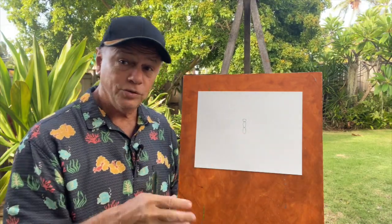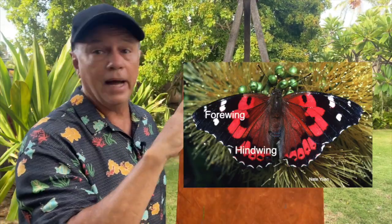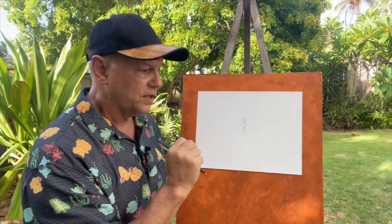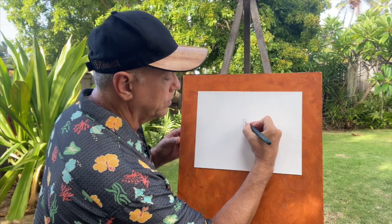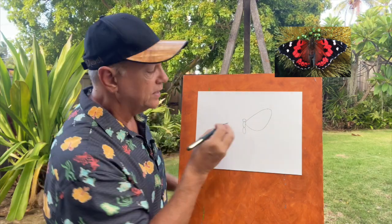Now for the wings, do you know that each side comes in two parts? Yeah, we got a forewing up front and then a hind wing in the back. Well, the top part is called the dorsal view, yeah? And then the underneath part is called the ventral view. Do you know that the forewing is kind of like a triangle? Yeah, look, you make it come from the thorax and go and back to the thorax, okay? Let's do the other side.